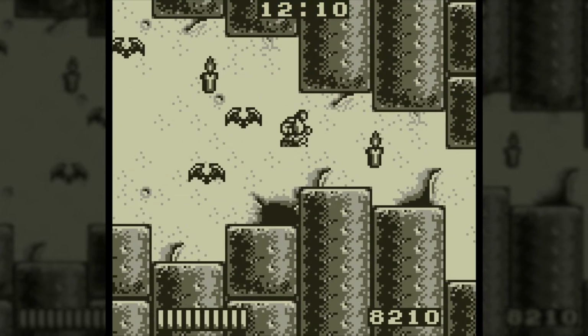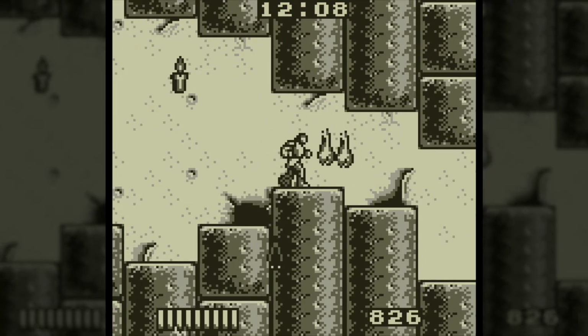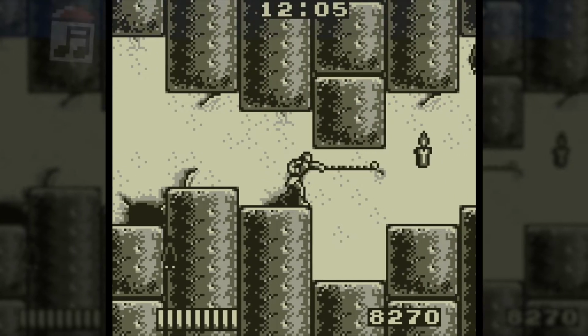Level 2 sounds like a lead electric guitar is pushing the game forward. It's awesome.